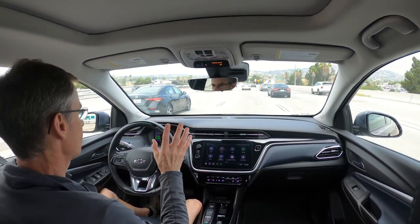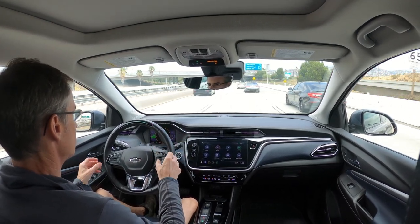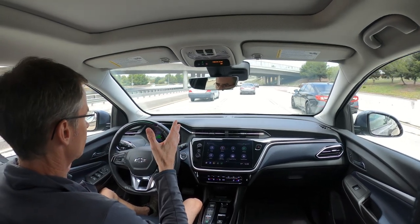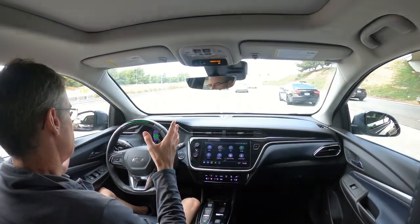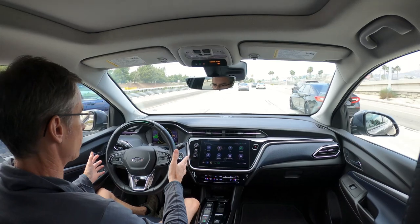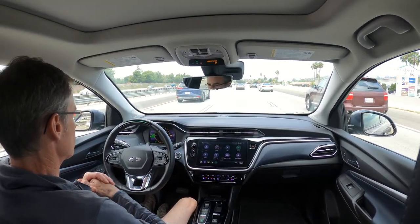It's a little disconcerting at first, especially when there's a lot of traffic around. It's not ideal. So now it's putting the brakes on because this Mercedes pulled in front of us. So we're just going to sit behind this one until it moves out of the way. But yeah, it's essentially steering for us. As long as we keep looking straight ahead, it's going to do the driving for us.